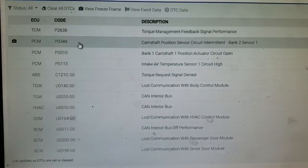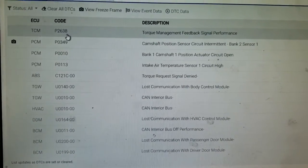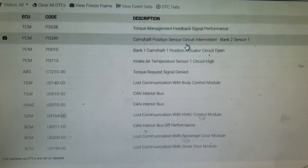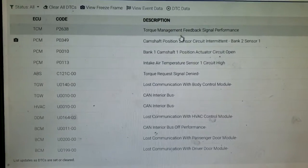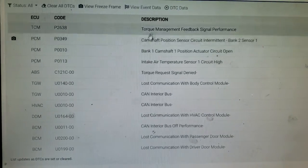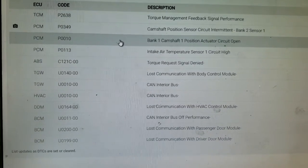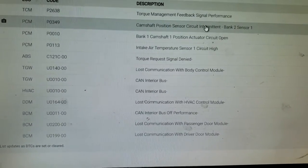Torque management. Look, the same code that will also generate P2638. Do y'all understand what I'm saying? That cam phaser can inadvertently set transmission code. This is a torque management feedback signal performance, all being pointed directly back to that cam phaser, which is disrupting torque, the vacuum and the flow of the engine. Okay, so we got to get those noisy, broken, coming apart cam phasers replaced on bank 1.